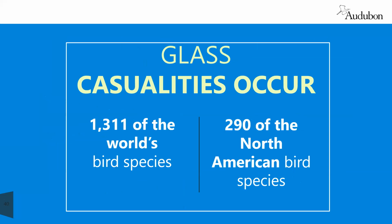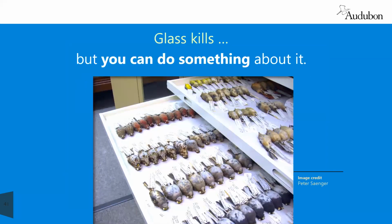So 1,311 species worldwide have been documented to die colliding with glass, and over 290 North American species have met the same fate. The list of species colliding with glass continues to grow as we make contact in new areas. Like I said, not many people have researched this, but there are new and rising efforts such as Bird Safe Philly, which we'll talk about soon, to actually keep track of this and where it's happening, a really community science-based effort. But basically, any species that occurs near unprotected glass will eventually be on that list. It's sad, but glass kills. But there is something you can do about it.